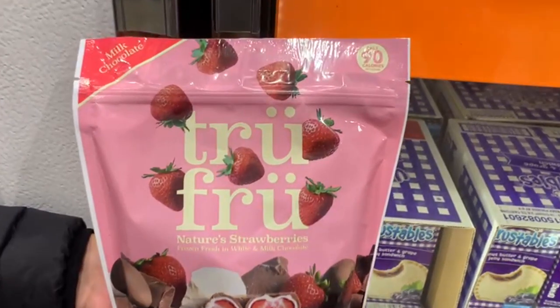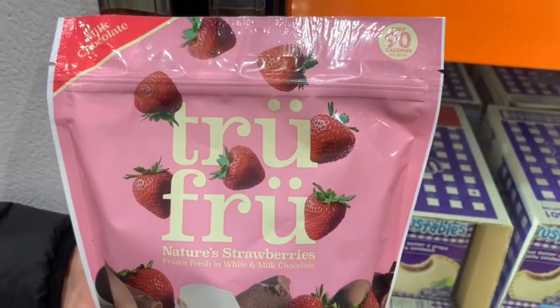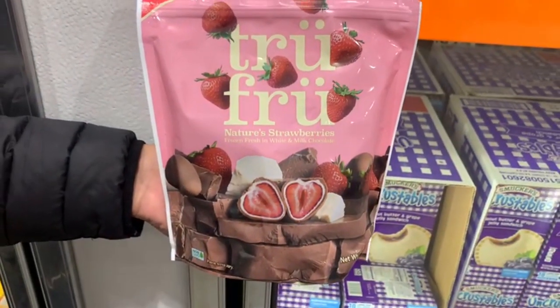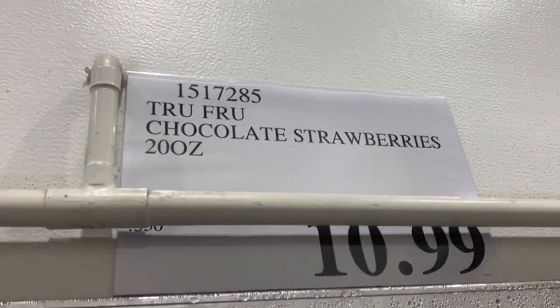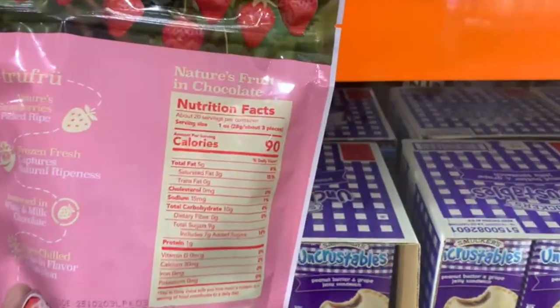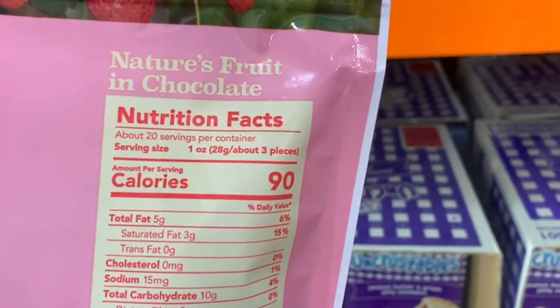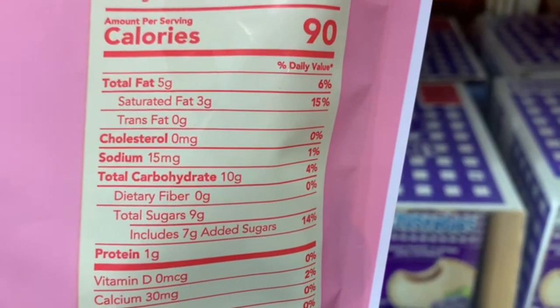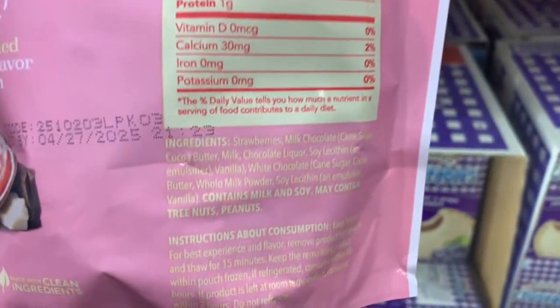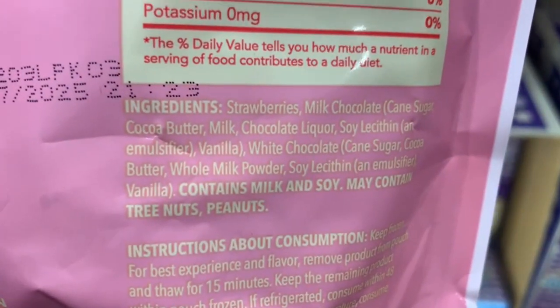The True Fruit brand is finally back at my local Costco. I love this brand because their other product that they had here before was only 90 calories per serving. And it seems like it's the same thing going on with these strawberries that are dipped in milk chocolate and white chocolate. Serving size is 1 ounce or about 3 pieces, 90 calories, 5 in fats, 10 in carbs, and then you also get 1 gram of protein, 9 grams of sugar in total, and there you have the ingredients list.